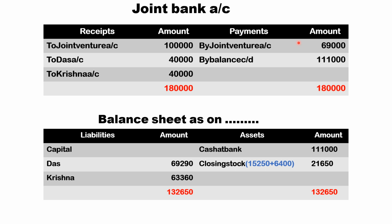Next we get by balance carried on, closing cash balance 1,11,000. So this is the bank balance available. The bank balance will be recorded in asset side of the balance sheet. Then closing stock will be recorded in the balance sheet, and the final capital of Das and Krishnan 69,290, 63,360. So capital of Das and Krishnan final answer recorded in the liability side. Bank and closing stock is recorded in the asset side. Thereby the balance sheet tallies at 1,32,650.